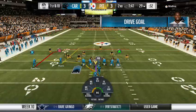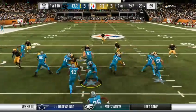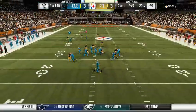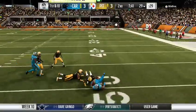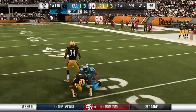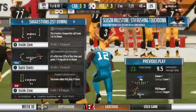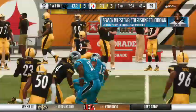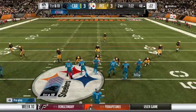So Newton and the Panthers come up now 1st and 10, just shy of the 30. They go play action here on 1st down. Got a man, it's the rookie from Maryland, DJ Moore. And he'll be taken down, but not before he gets into enemy territory. 23 yards on the play. Here we go.